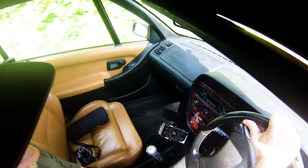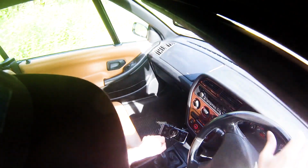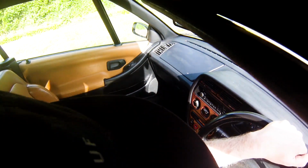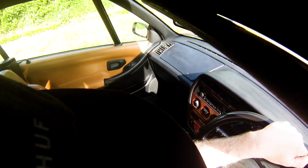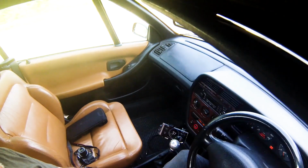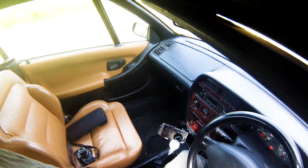We can get a 0-60 time and maybe a quarter mile if my friend's drive is long enough. I believe it is out of the Peugeot, because the claimed 0-60 on these when they were new was a shade over 11 seconds, I believe, something like 11.1. Now, it's not a heavy car. I think it's about 1275, 1280 kgs in terms of a curb weight.